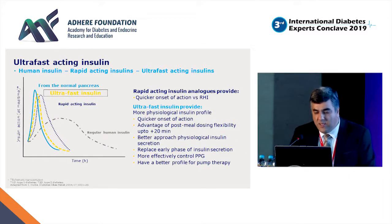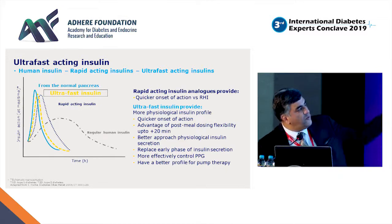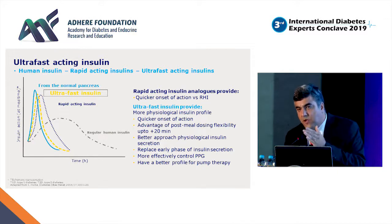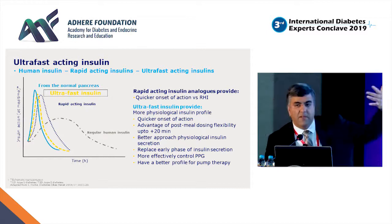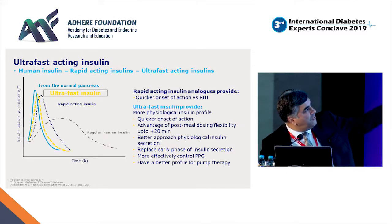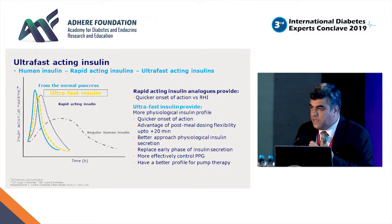Ultra fast acting insulin. So in terms of what really is the action profile, now what's happening from the normal pancreas, how insulin is released is what you see in the blue line there, the fast release and the fast decrease in its peak action of normal physiological insulin. But for the longest time, we had only regular human insulin, and we can see the slow onset of action, lasting from 6 to 8 hours with a peak at about 2 to 3 hours. And then you had rapid acting insulin coming in, shifting the profile to the left, getting a faster peak, but yet not close to the physiological insulin profile that we desire.